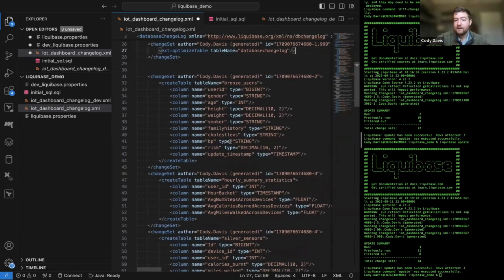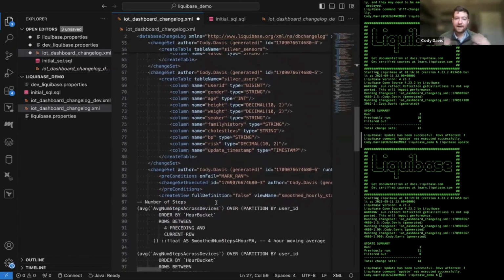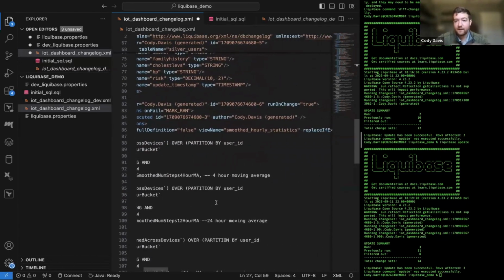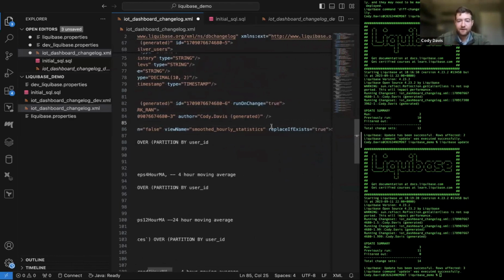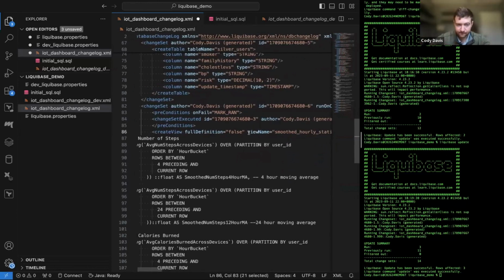And then we can get even fancier. We can create our other silver users tables, and add clustering columns to those as well. But we can also create dependencies. The most common need for this is if you have views, especially nested views. It's a pretty common design pattern for that gold aggregate layer. You can create a view that runs every time you see a change in the underlying definition. You can add this replace if exists functionality, and you can basically set a precondition.